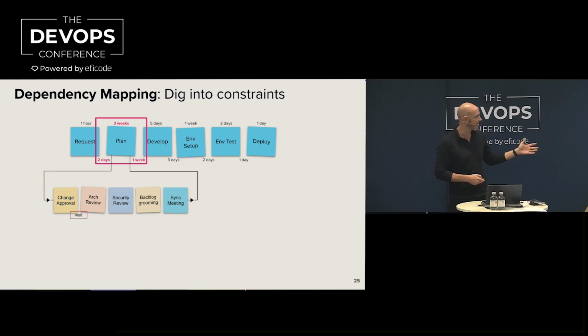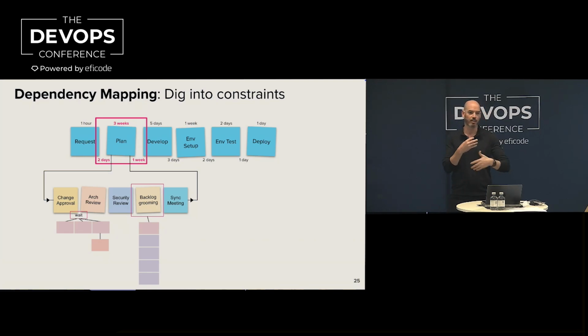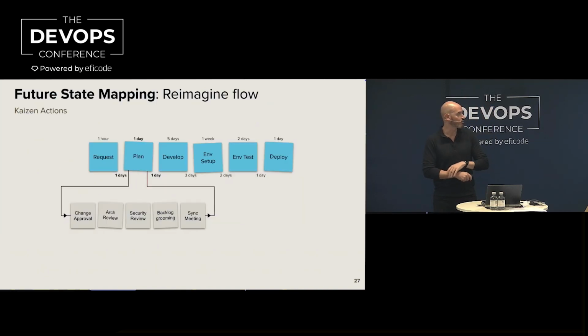And so once we have this explanation of what is really happening in there, we can dig a little bit deeper on the constraints in that process. So we're kind of just going a level down and trying to understand what are the reasons. So you can do 5 whys analysis on this. You can use all your current techniques for understanding the causes of challenges. But this is really just to give us just enough detail to act, just enough insight to act. And then our future state map is really a reimagining of this overall process, addressing the constraint with the knowledge that we've gained by doing all the mapping so far.